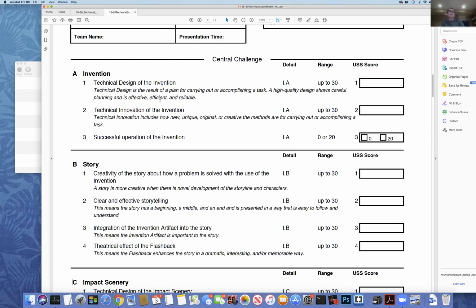So let me talk about the difference between these two different elements for the invention. Technical design is really getting at the effectiveness and the reliability of the invention. So was it repeatable? Did it actually do it correctly? Could you do it dozens of times correctly, for instance? Was it well put together? Was it high quality design in it?